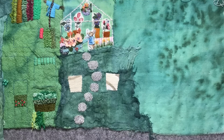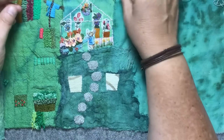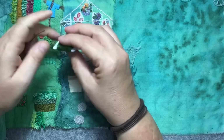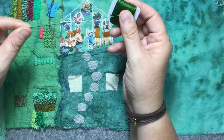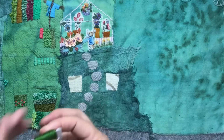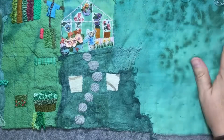All right, so let me just decide what I'm going to do first. I'm thinking of just doing some greenery. Might start with this one. This is a thin perlé thread. I think it's perlé. Maybe it's an old one, so who knows. All right, where are my little scissors gone? Here they are.